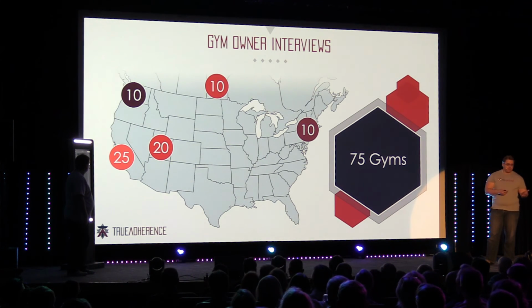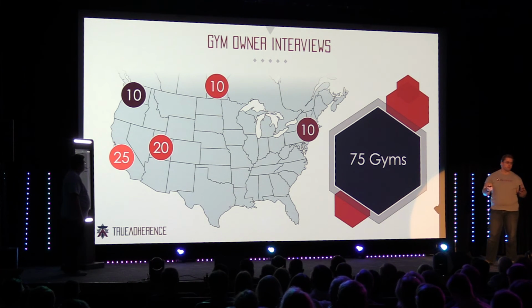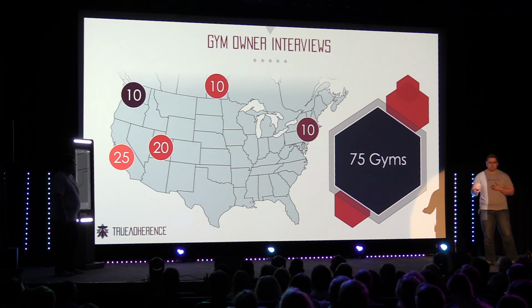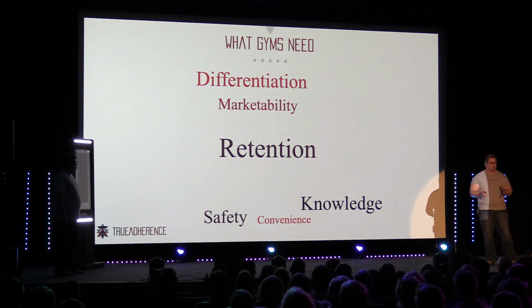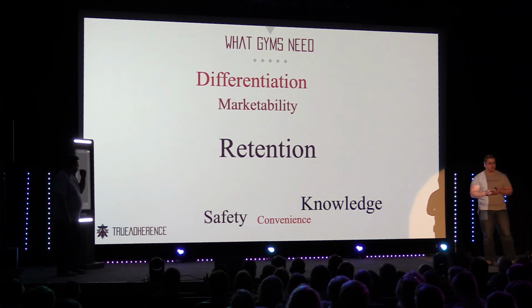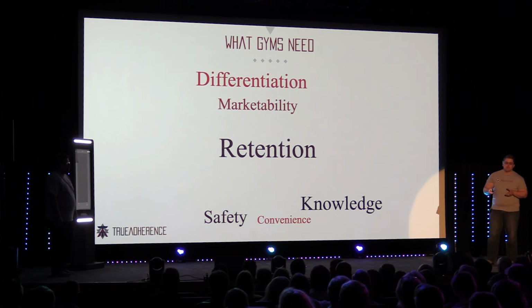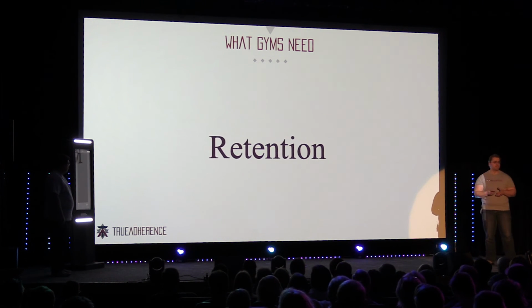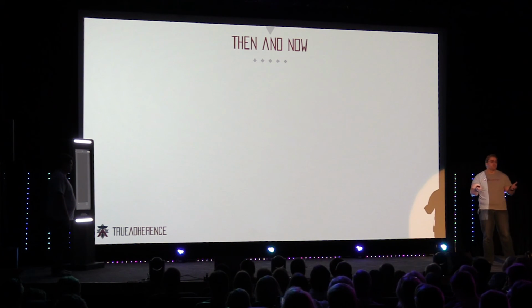Now, we met with the training room, but we've also met with 75 other gyms, personal interviews with the owners across the nation, and asked, is that the main point? Is it really retention? We got a bunch of data from them, and really it came down to a few other issues, such as differentiation, marketability. How do we get people in the door? And then safety, convenience, knowledge. How do we keep them inside? But really, as we looked into it deeper, it's just retention. Those are subcomponents of it, especially that differentiation and marketability.